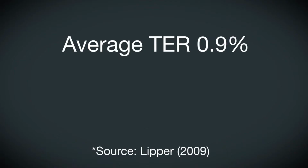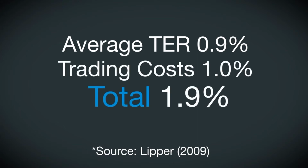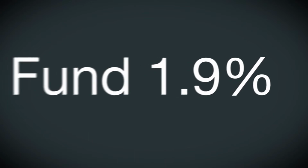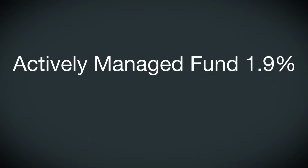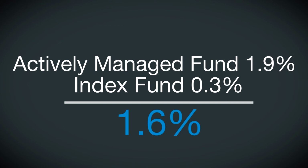As well as TER, you also need to factor in trading or turnover costs, and that includes things like stamp duty, commission, bid-offer spread and price impact. Tim Hale estimates those costs to be around 1% every year. So when you add the average TER to the average trading costs, that makes a total figure of around 1.9% for the average actively managed fund. By way of contrast, the charges on a typical index fund, in other words, one that tracks every stock in a particular index, are just 0.3%. That's a difference of 1.6%.